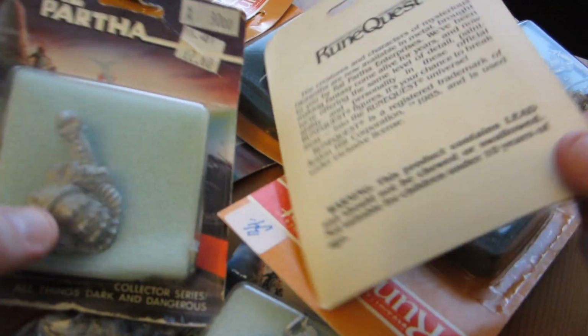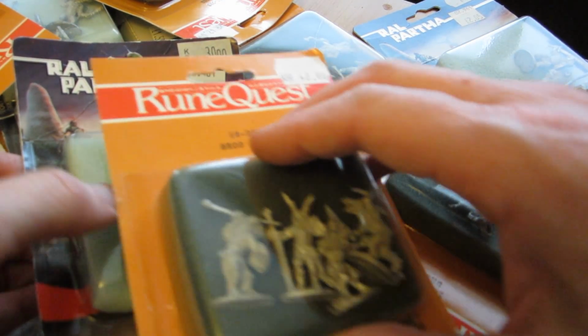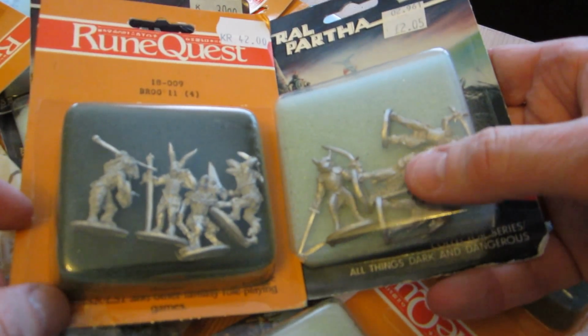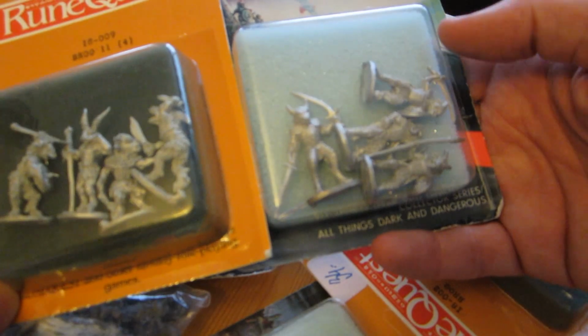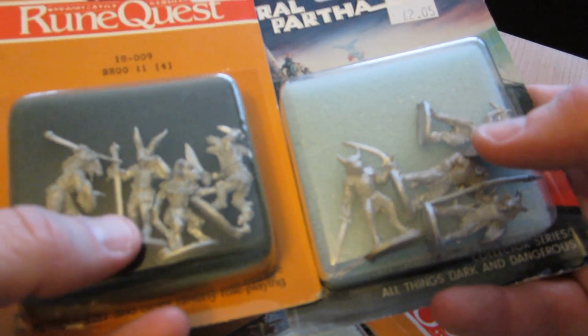So some of this packaging is the basic Ral Partha packaging. And some is the RuneQuest branded. For example, this package here contains mostly the same brews. Well, not the same, but similar brews to these.